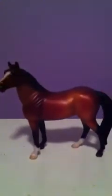And this is Goldilocks, because she's golden. Oh, and she has a stripe on her head. And this is Bailey. She has a stripe. Yeah, so that's what she looks like.